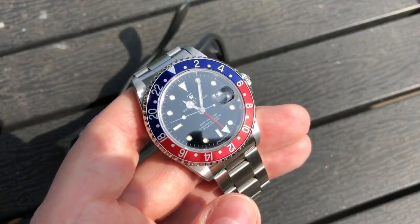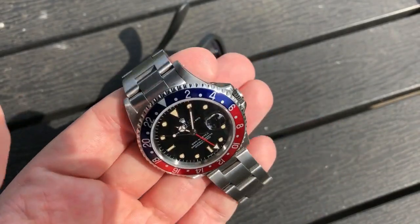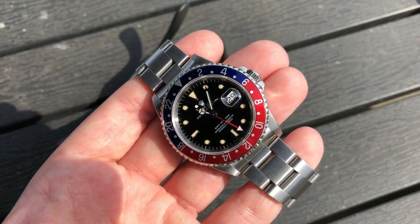You should buy the watch that you love, a watch that you will cherish and love wearing and have for many years. But I understand people also want to secure the money they spend on a luxury watch.